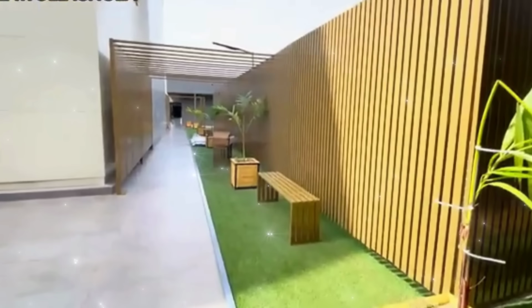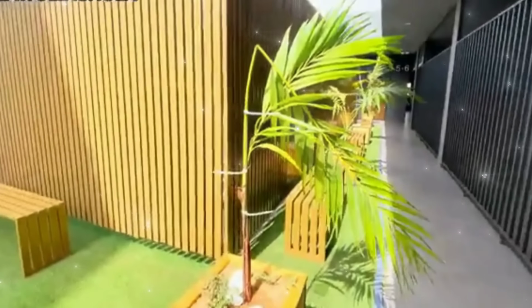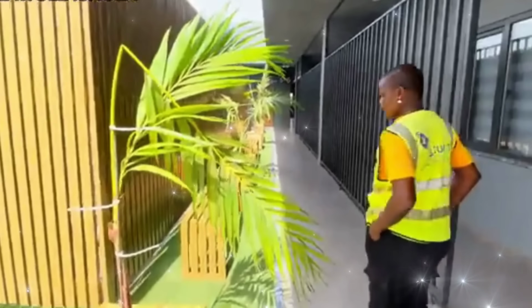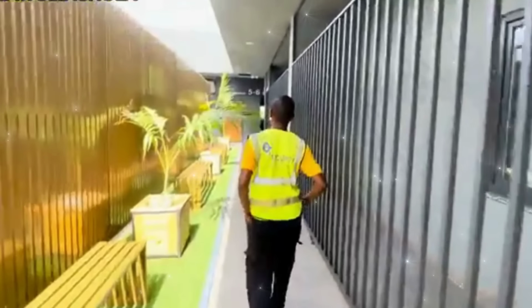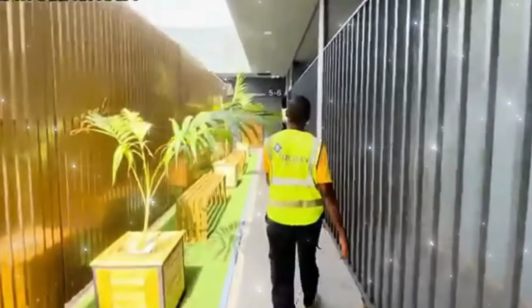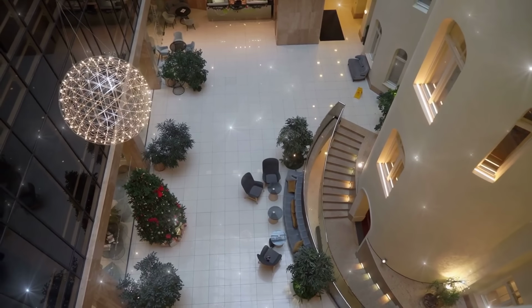Imagine a building that's part retail haven, part residential oasis, and part community hub, all rolled into one. From the outside, it's a modern structure that stands out against Ouagadougou's skyline, a visual promise of something new. But the real magic happens inside.